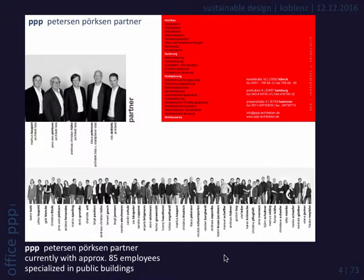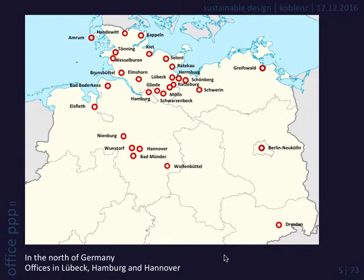kilowatts. Just a quick one or two words about the office I work for. Again, lots of complicated German words. Petersen, Perks and Partner. About 85 people working in the office, most of us architects. There are five partners. Since Christmas last year we're situated here in Lübeck, in the north. We're expanding, we're getting bigger throughout Germany, but we have to because we're specialized in public buildings, that is hospitals, town halls, and schools.